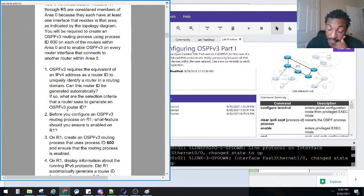And then if that's not available, you just can't start the routing OSPF process without a router ID. So if you have no IP addresses configured on your router, it's not going to give you a router ID, or you can't even start processing OSPF.